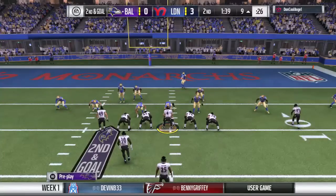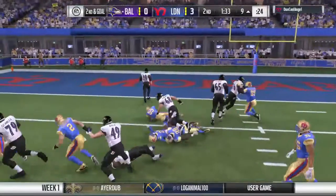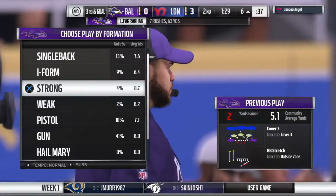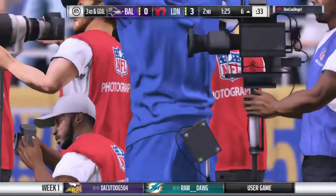No. Check. They come up in an offset eye. So second and goal here from the 9. Now a handoff as they run left side. Only a couple yards there, and that's going to set up a long 3rd and goal. Defensively, I think they can smell a stop.